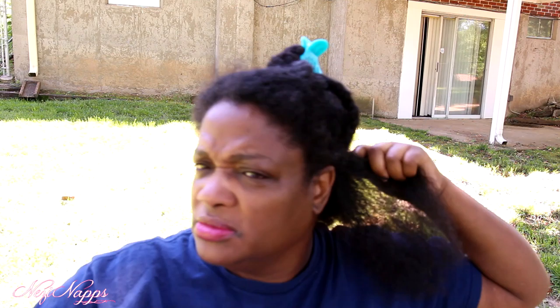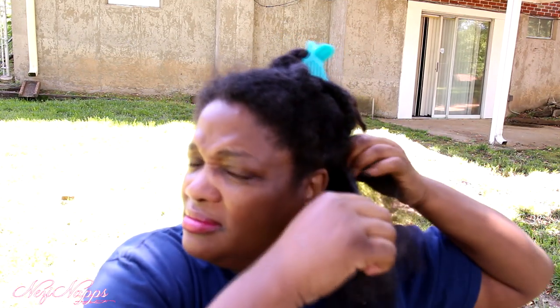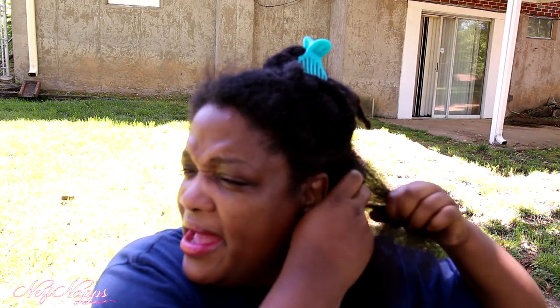Ow! When you have kinky spots, you just take your little fingers and separate the hair. You don't want to break your hair. So yeah, guys, we are moving along.